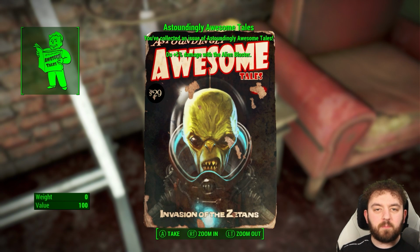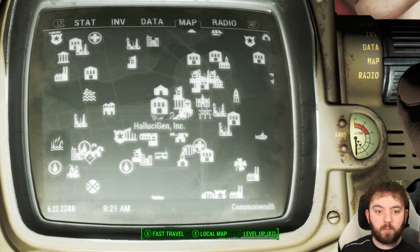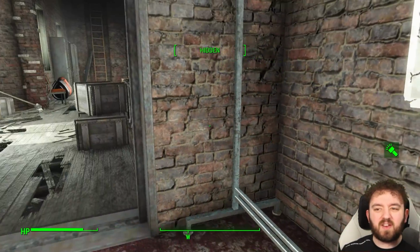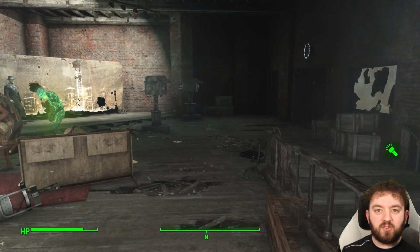Now, the Alien Blaster, of course, can be found at the Alien Crash Site. I may as well actually show you on the map whilst we're here. Whoa, blinded almost. It is just east of Uberland Station. After you reach level 20, you'll be able to get the blaster. Right, let's go get issue 5.